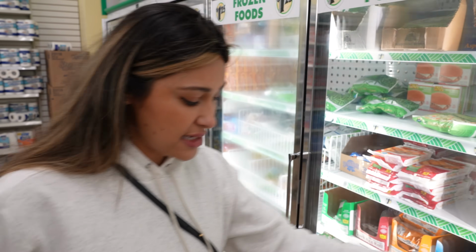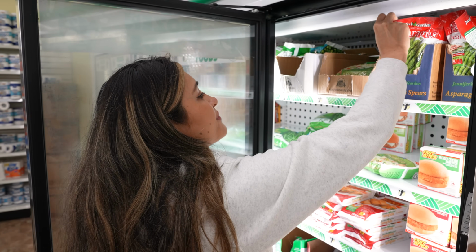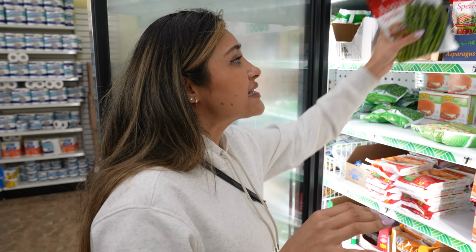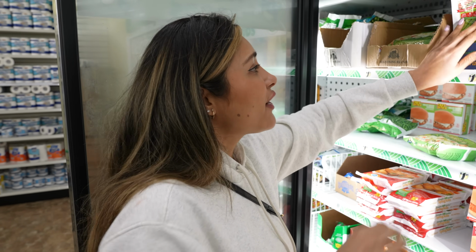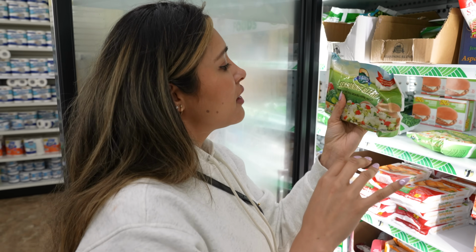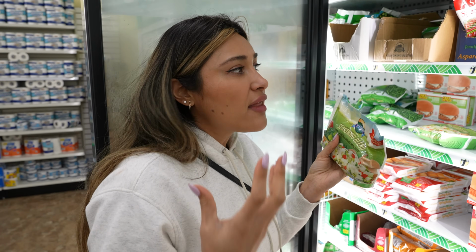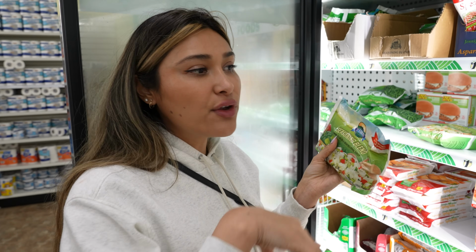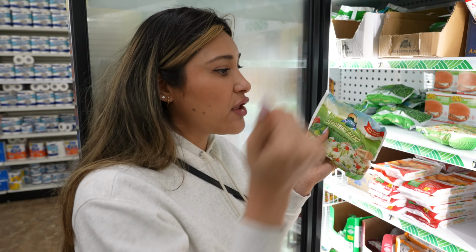But look at this. This surprised me. They have asparagus spears. That's great. Just with a little chicken breast, you know, throw these in the air fryer. I feel like options like that are just so awesome that they have, because a lot of times you're not thinking about going to Whole Foods to get these things. If you're here shopping at Dollar Tree, you know that you can pick this up.